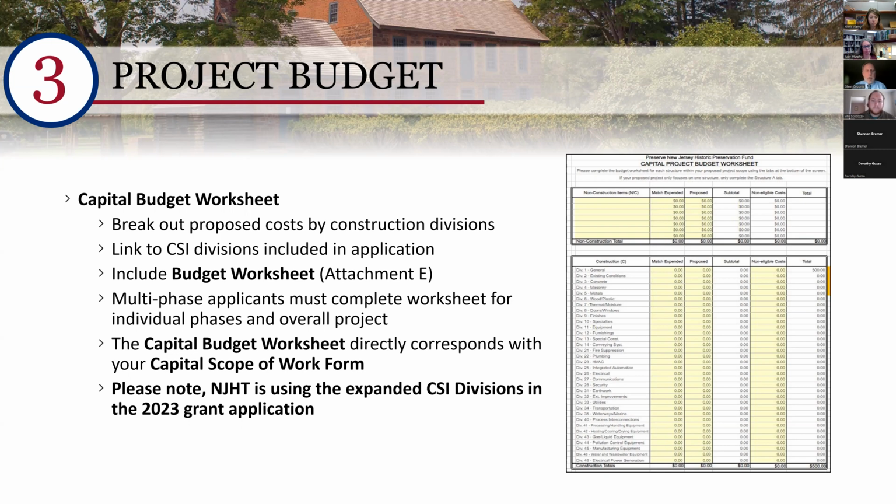So with the budget worksheet, just real quickly, you'll see columns for match expended, you'll see columns for proposed, kind of that total, as well as non-eligible costs. As I said earlier, the match expended are things spent prior to the date the application is due. So those are expenses prior to April 19th, as far back as April 19th of 2021, two years. Proposed is anything that takes place that gets billed after the application comes to us. So most of your work is going to be proposed work, not match expended.